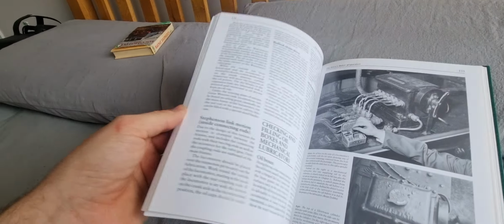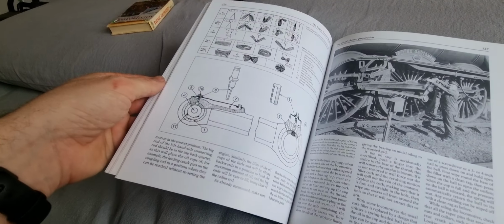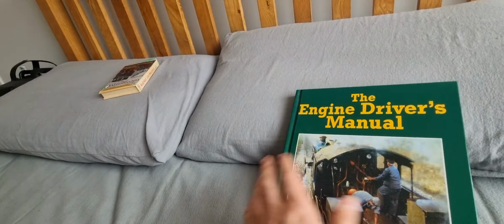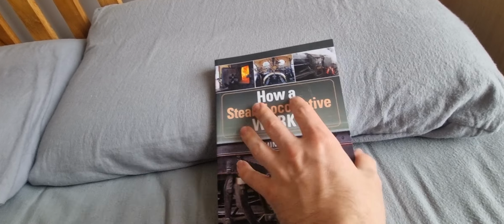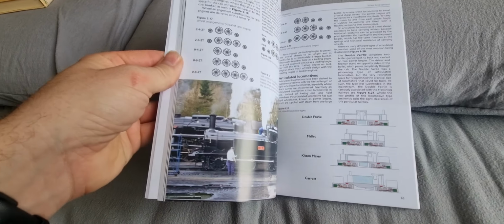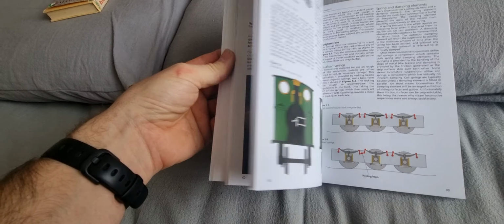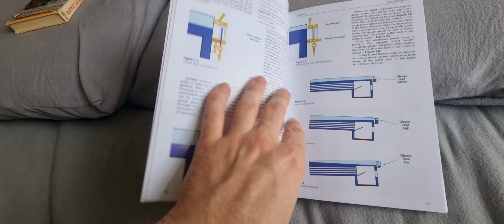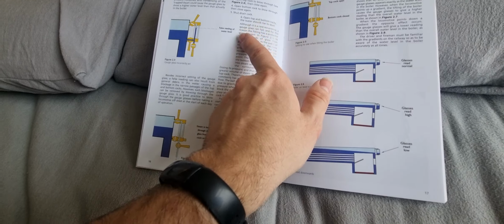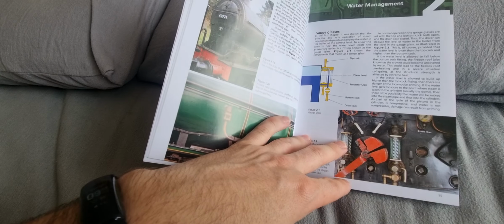Yeah, so there's going to be a lot in there that I'm going to really need to know how to oil up, mechanical lubricators and the motions and whatnot. So that I really need to read. Here's another one, again from the Great Central Railway, how a steam locomotive works. And it gives you wheel configurations and everything in this, which is proper nice. Here you go. So there's the cocks.